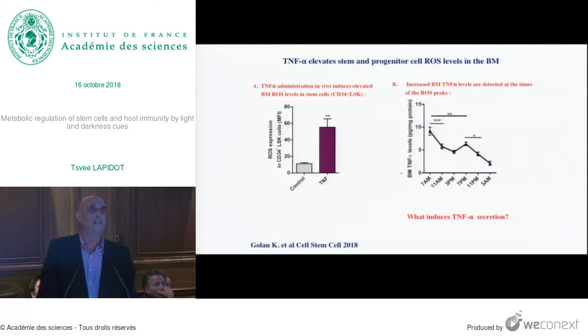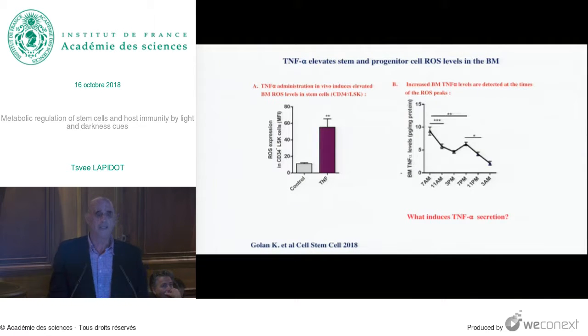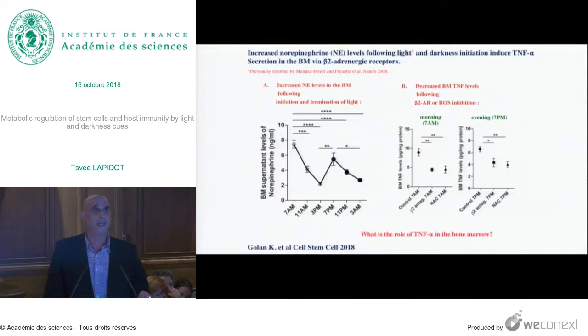So what initiates this increase in ROS levels? Tumor necrosis factor is one of our candidates. And when we give mice TNF on the left-hand side in A, indeed we see a transient elevation of reactive oxygen species. And when we look in the bone marrow during the day, we see that 1 hour after light initiation, we have a high peak of TNF, and 1 hour after light termination, we have a lower peak in TNF. So this is interesting because TNF is known for inflammatory reactions, autoimmune disease like rheumatoid arthritis, malignancies, but no physiological role actually. And we see one here.